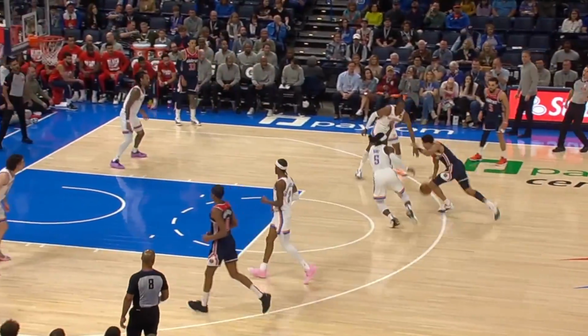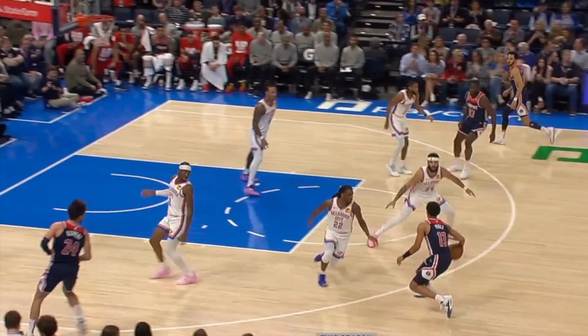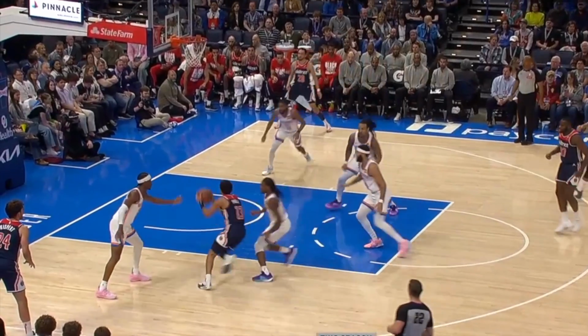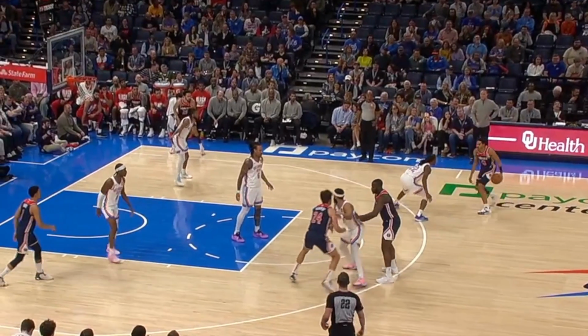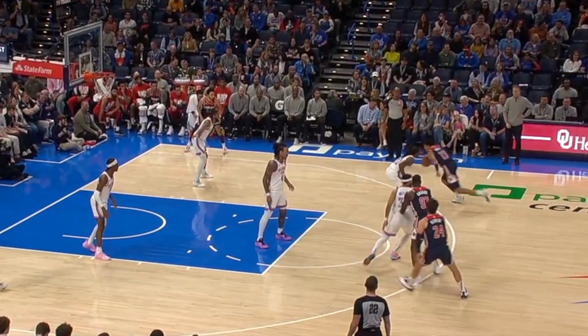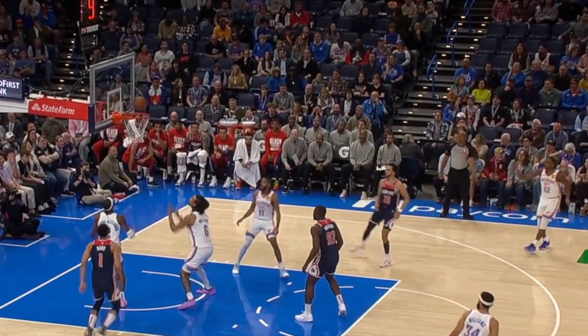Now I do think Jordan finds some success when he's able to isolate or play with space on the perimeter. Poole does have a really shifty handle, and if the defense does give him a cushion off the bounce, JP for sure has plenty of tools to break down the defense and create some high quality shots.